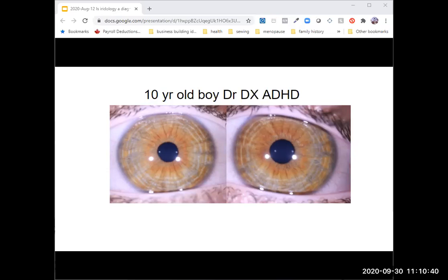In addition, there may be other indicators that we see in the eyes that tell us what format those B vitamins need to be in, what format the calcium and magnesium need to be in. And so we need to look for all of the markings that will teach us about how this body uses the nutrients. There are other markings in this eye as well that suggest that this little boy needed more protein than an average 10-year-old boy needed.